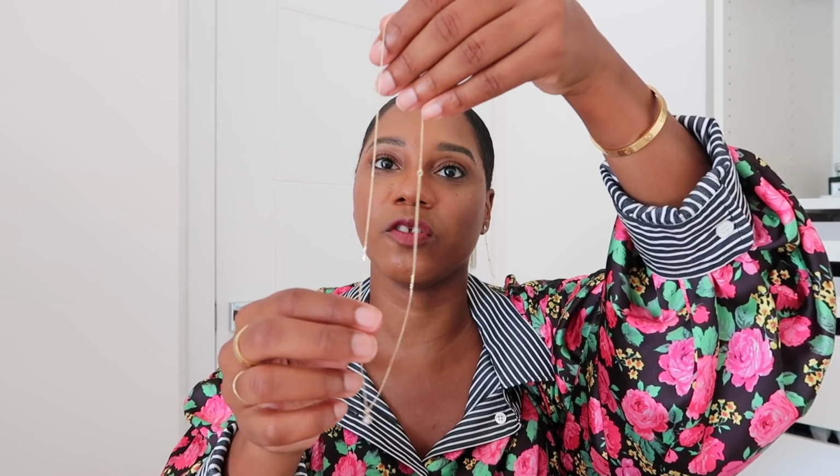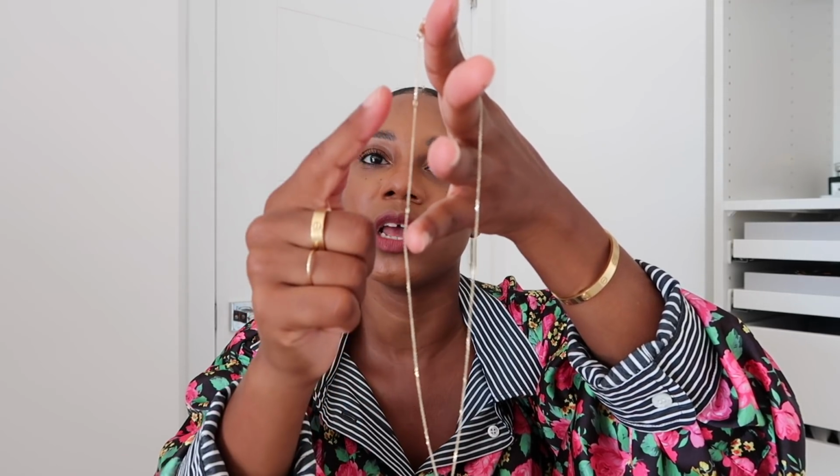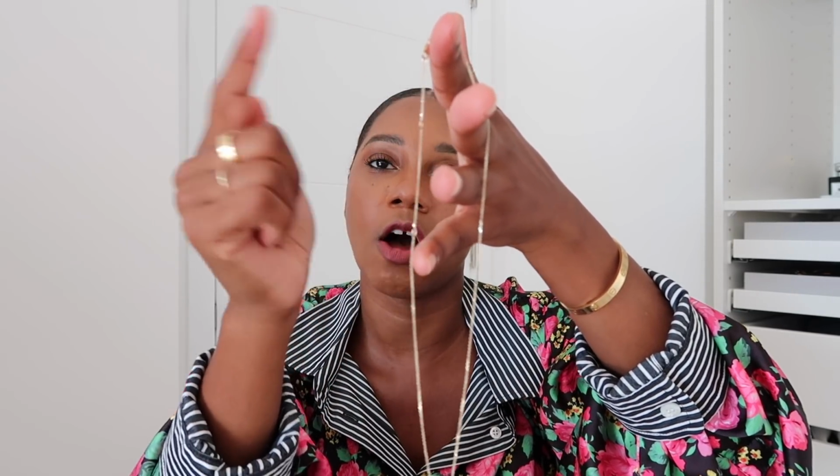So you can really create some fun pieces that you're not gonna see anyone else with, which is what I love. I also love that they have different little hooks here. So if you want it to be super short, like a choker, or a little bit longer, or the longest length, you have that option. It's not just like one size fits all. They really let you play around.